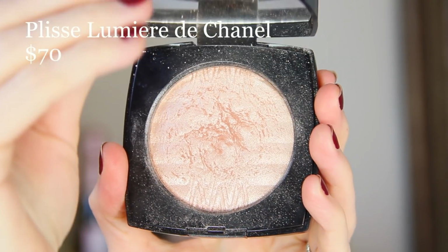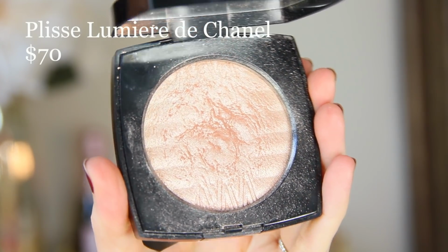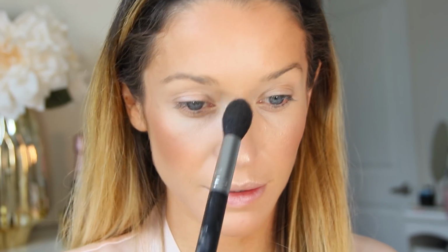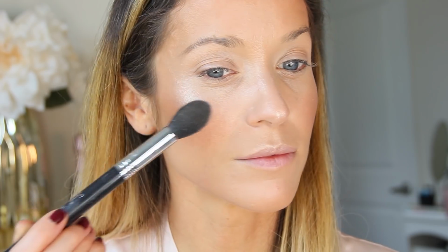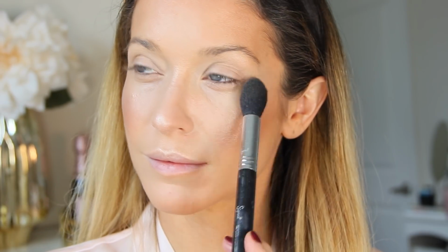The Plissé Lumière de Chanel. This was a limited edition highlighter. It's well loved, as you can see. This was released before the current illuminating powders. It was $70, so the same price as the new limited edition holiday highlighter that's on its way to stores now. It's my favorite highlighter that I own, and I usually save it for special occasions or for here on YouTube, which is sort of a special occasion for me. It has the perfect flesh tone, so it looks like radiant skin.